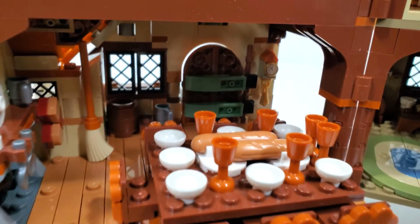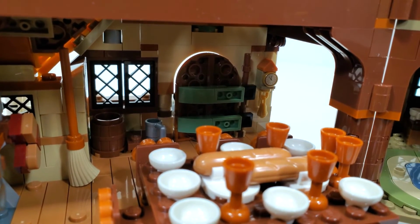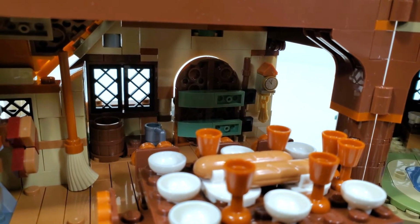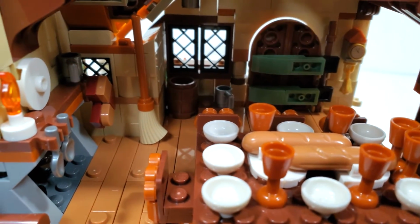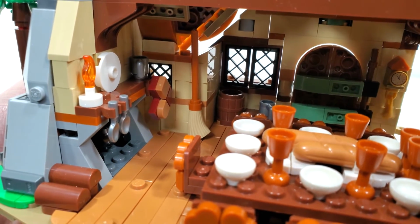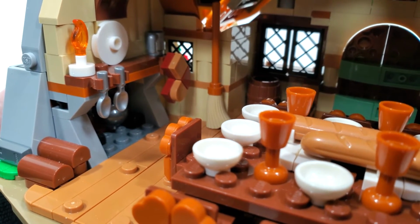On the first floor, from the back side, you can see that we have a little clock, which does feature a print that we have seen in other sets before. I do really love the little clock build, especially using that little tassel from LEGO Ninjago. You can see a little barrel from the back. We have the broom design, which was introduced through LEGO Harry Potter, little sock hanging by the fireplace, and some other little kitchen accessories.